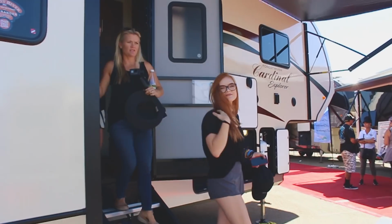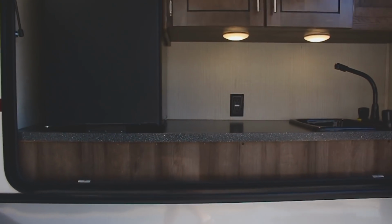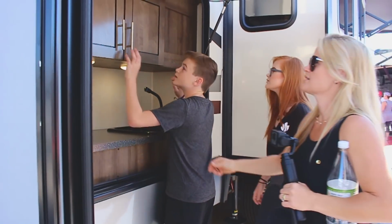A bunkhouse, but not a toy hauler. So it's kind of nice, it's all enclosed. I would say this would be ideal for someone that has maybe two kids, or maybe three younger kids. Yeah, that's a big deal. But it also weighs 16,500 pounds, so you're going to have to get a big boy truck to haul that thing around.